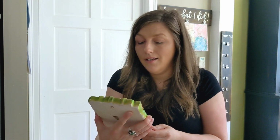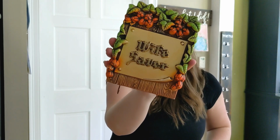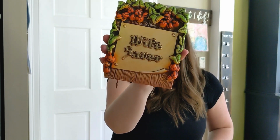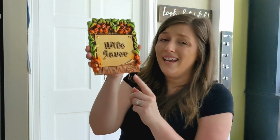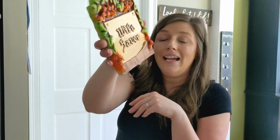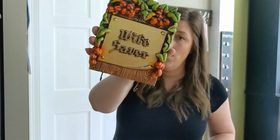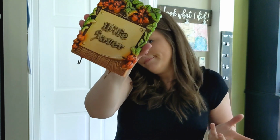Okay. I love this. This says Wife Saver. So, what do you think it's for? Do you think it's just to hang your keys? Do you think it's so wife can hang a honey-do list for you? What would you use this for? It's a nice chalkware piece. It still has its hanger here. There are a little bit of chips on it, but it's a pretty neat piece.